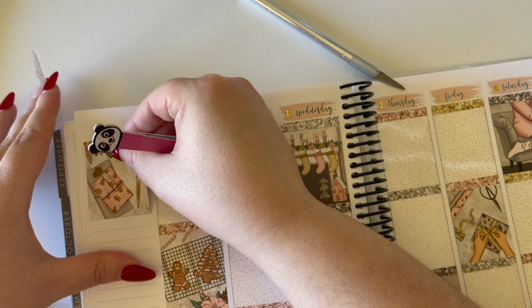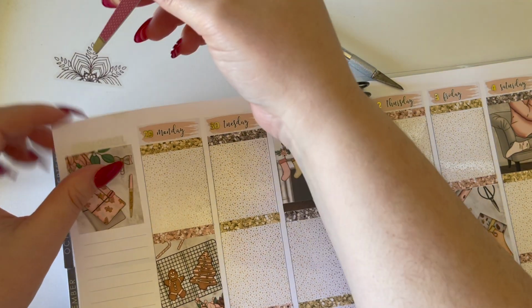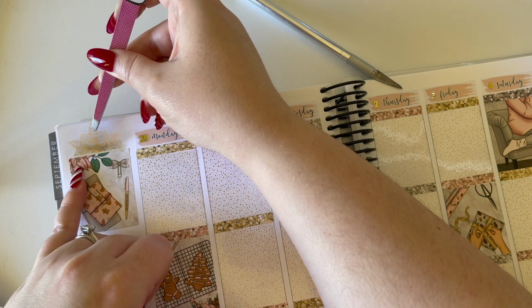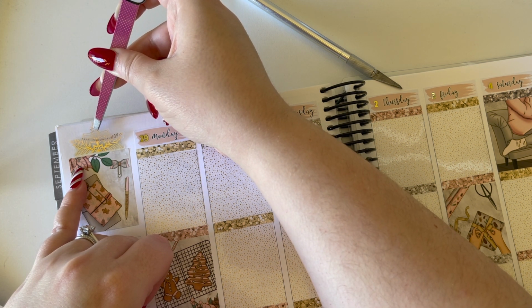And then the last two things that I marked for Tuesday was that I did some laundry, so I've used a foiled icon from Stellabo. And then hubby and I sat on the couch and watched some Dexter. So I've marked that in with a Stellabo TV icon.